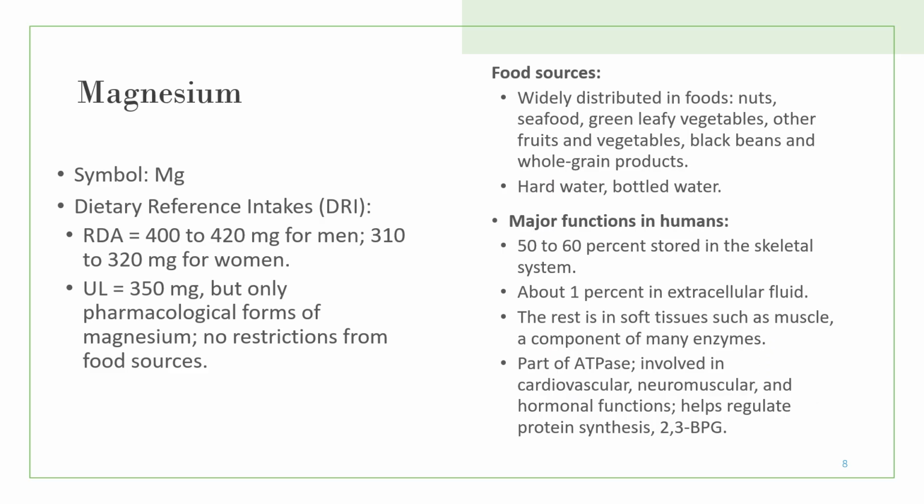The magnesium symbol on the periodic table is the letters Mg. As far as the dietary reference intakes, the recommended dietary allowance for magnesium is 400 to 420 milligrams per day for men and 310 to 320 milligrams per day for women. The upper limit is set at 350 milligrams, but this applies only to pharmacological forms of magnesium. There are no restrictions for magnesium obtained through food sources. Magnesium is widely distributed in various foods, including nuts, seafood, green leafy vegetables, fruits, black beans, and whole grain products. It is also found in hard water and bottled water.